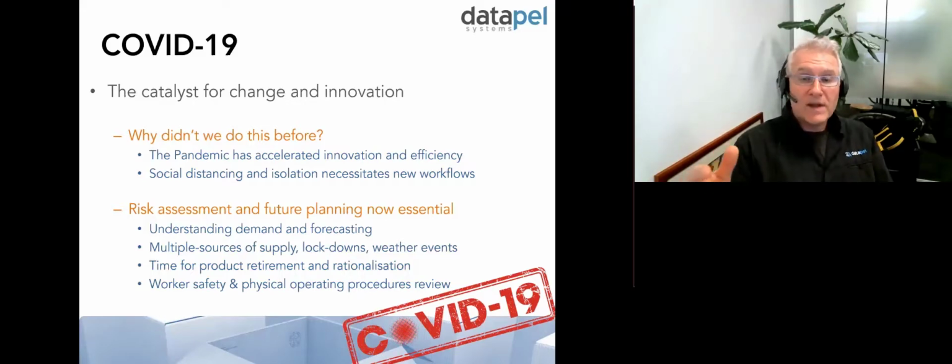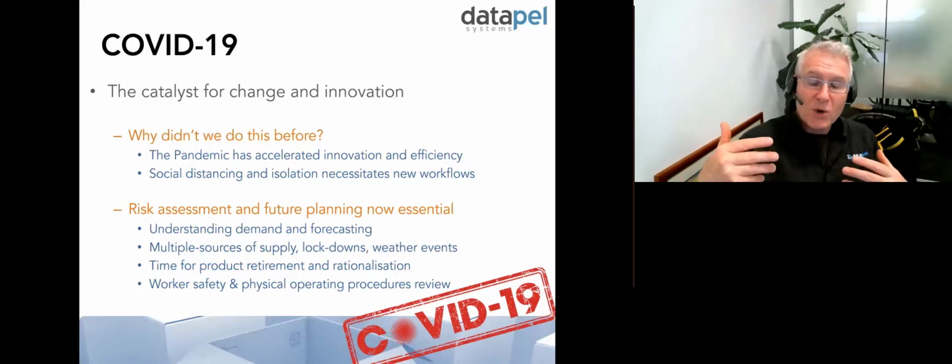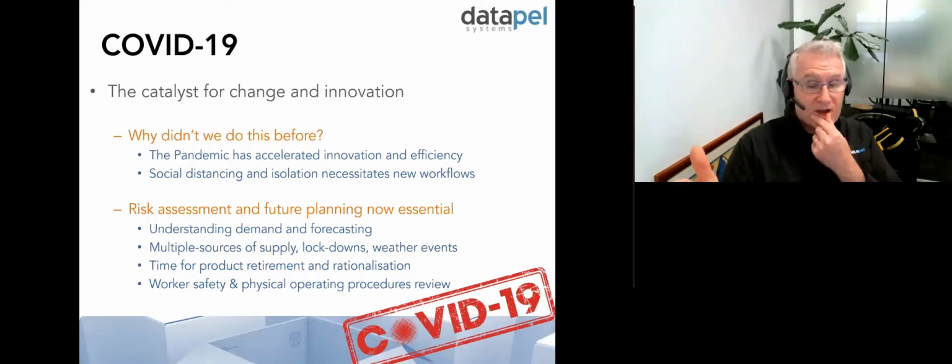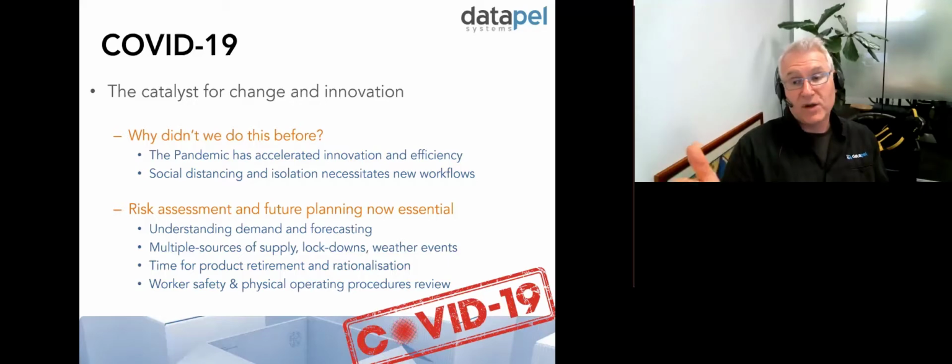Going forward, let's assume that COVID kind of gets under control. We still have the backdrop of more erratic weather patterns and things like that we need to consider as well. So we should consider that as part of our supply chain resilience.